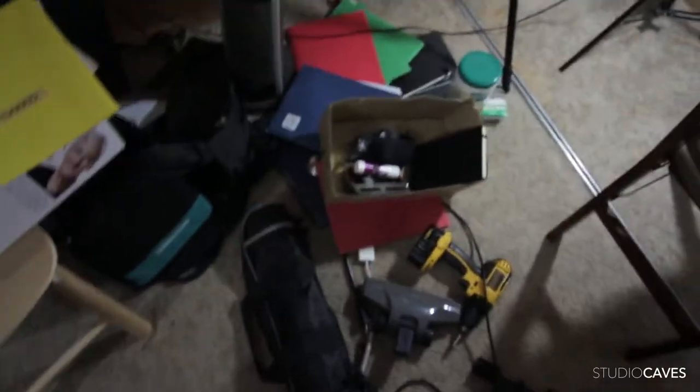What is up? So today I need to stop being lazy and actually get all this stuff cleaned up and throw away some stuff that I don't need anymore. Let's do it. All right, so this is the mess. So let's separate things that I want to keep and ones I don't need to keep. And we'll start from there.